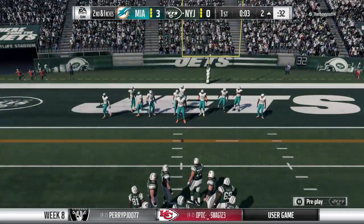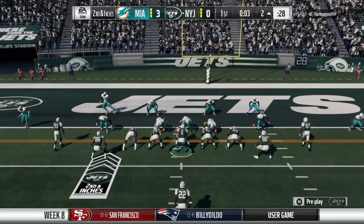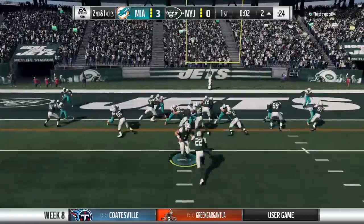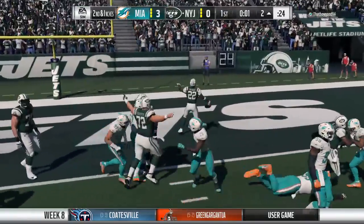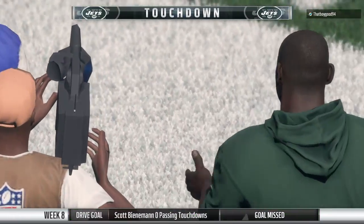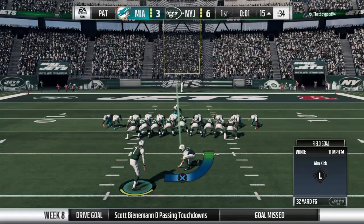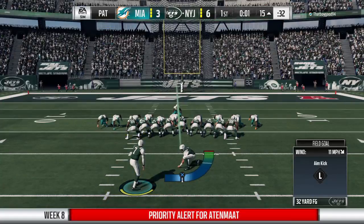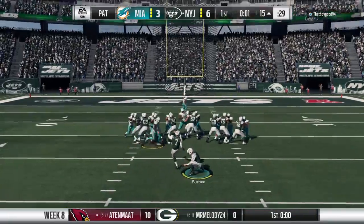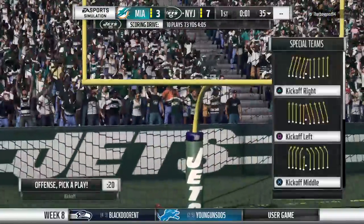Try to get one more in here before the quarter breaks. Let's go. 319. 319. Now a handoff here to his running back. And he is in. Touchdown, New York. A great effort there with touchdown number 8 on the year. And the Jets have taken a first quarter lead. And this is up and good to make it 7-3.